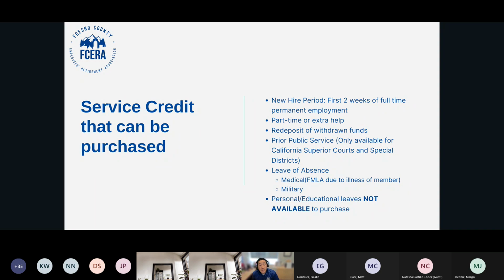Redeposit of withdrawn funds. So what this means is, I use the county a lot because the majority of people that we deal with are County of Fresno employees. So let's say that I worked for the county for 1 year and then I left and decided to withdraw my funds from Facera and cash out, and get the money cashed out to me in my account.